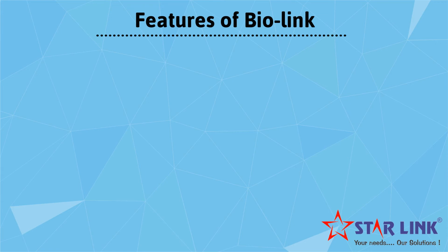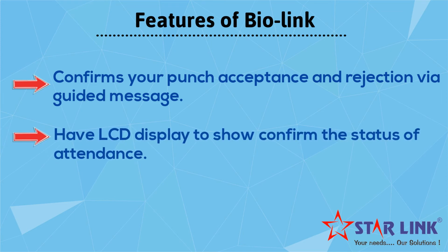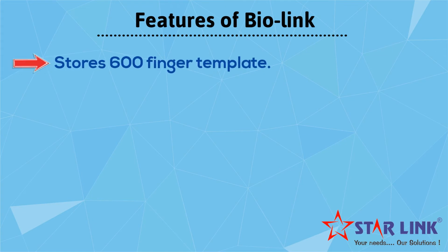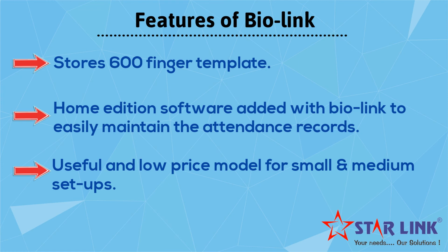Attractive features of Biolink: it confirms your punch acceptance and rejection via guided message. It has an LCD display to confirm the status of attendance. It can store up to 2 lakh punching records and 600 finger templates. Home edition software is added with Biolink to easily maintain the attendance records. A useful and low price model for small and medium setups.